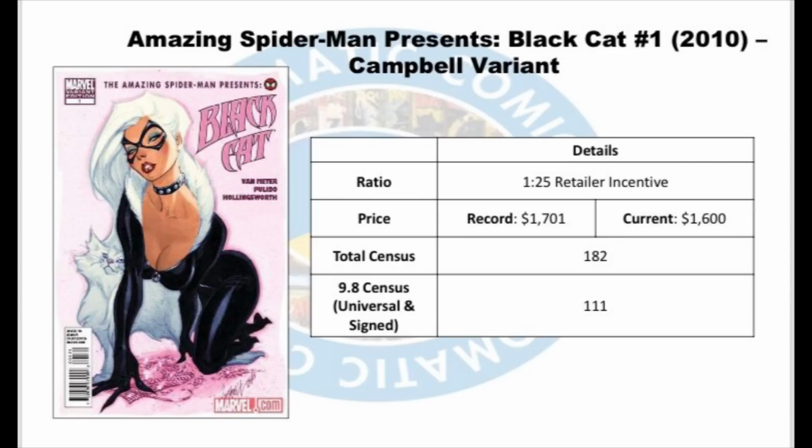So this is what I'm talking about here. If you come across a book like this and you know what you're looking for, you've got a potential book that's $1,500, $1,600, even in the lower grades. And when I say lower grades for a modern book, I'm saying 9.6, 9.4. You still got a book that's worth hundreds and hundreds of dollars. And yeah, you may not want that book, but somebody's going to want that book. And so you can use that book, flip it, use that to pick up something else that you really want.